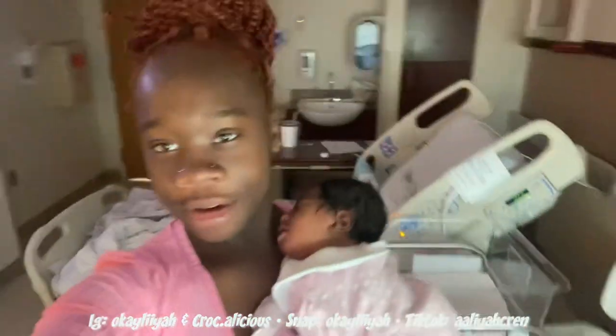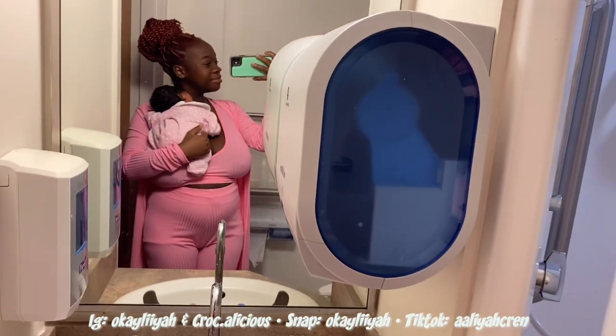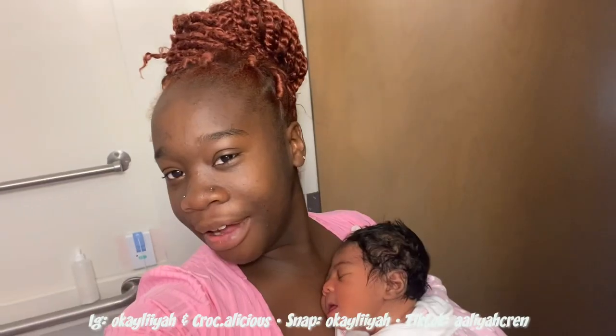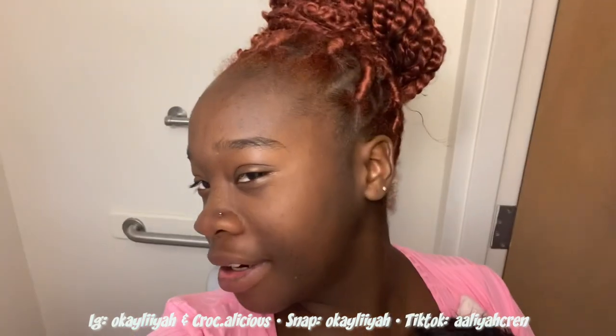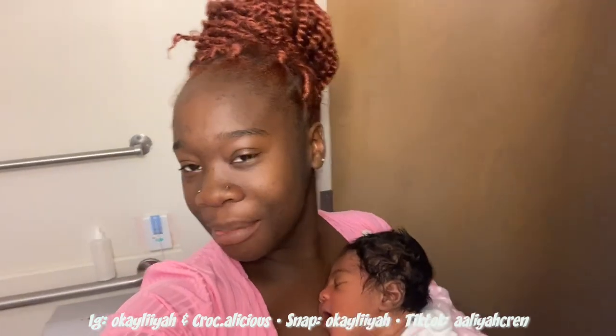Postpartum belly with the postpartum titties. Look at us. Don't mind my diaper little outline right there. I know I've looked so tired throughout this video, but this is the mommy life. It's okay, cause my glow is coming back. My skin is definitely very much clearing up, and that's all I'm excited for. I'm excited for this new journey in motherhood.